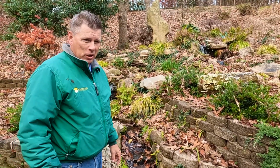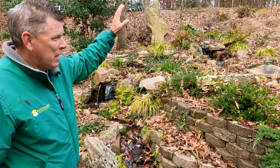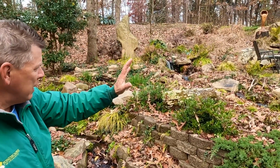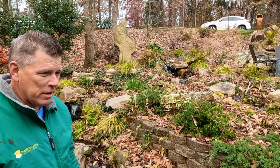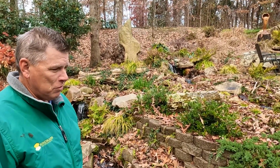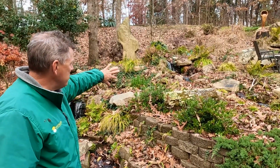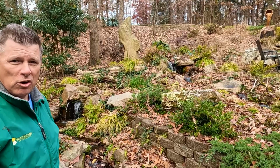Now that we have the skimmer cleaned out, I wanted to address the waterfall area. You can see our landscaper who blows the leaves into the stream. You want to try and talk to your landscaper and get them to not blow the leaves into the stream, because the leaves are going to form dams in the stream, and it's going to start diverting water over the sides.